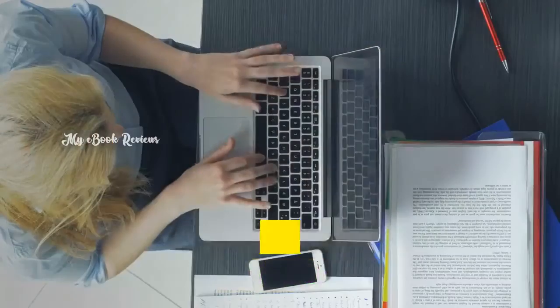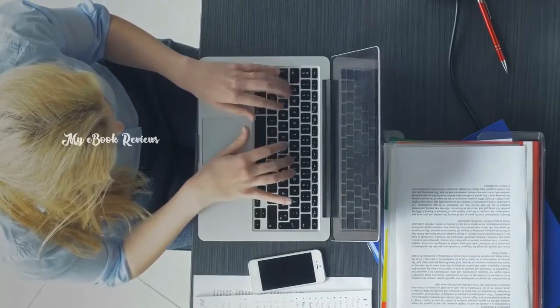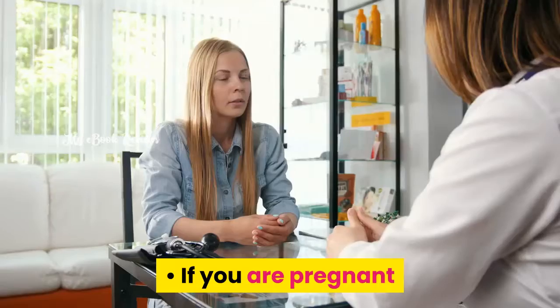Drawbacks. The Citroburn supplement can be purchased only through its official website. If you are a pregnant or breastfeeding woman, then you must consult the doctor before using this supplement.